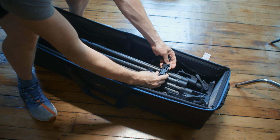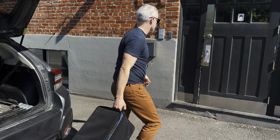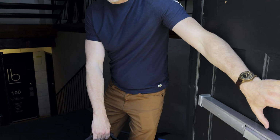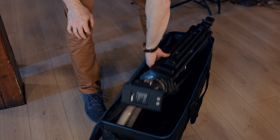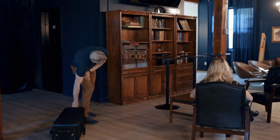It has these straps on the side so I can secure everything, but I've also found that if I pack it solidly enough, things won't move around. I usually get a full-size Kupo C stand in here for my key light, my Benro tripod, 3 smaller stands, 3 tubes. And even with all of that weight, I can still comfortably roll it around with one hand.